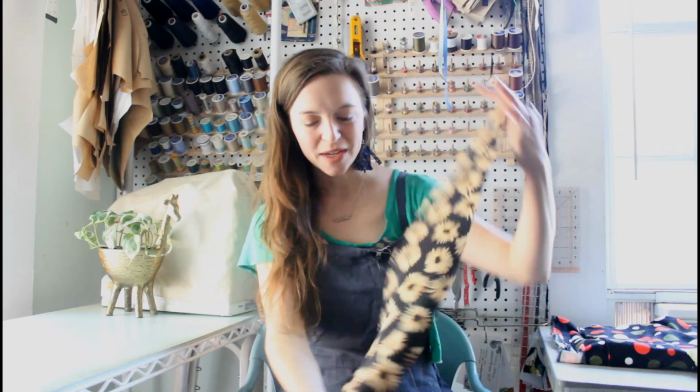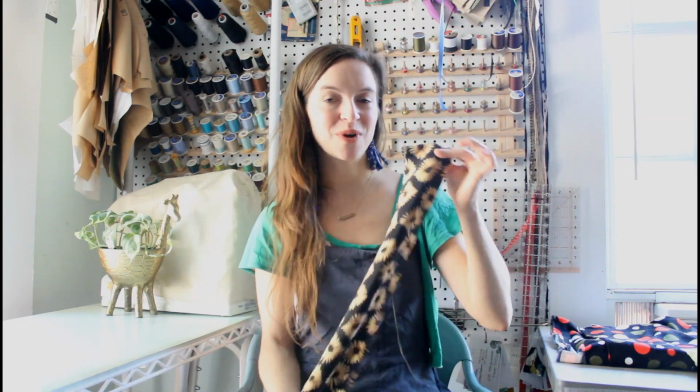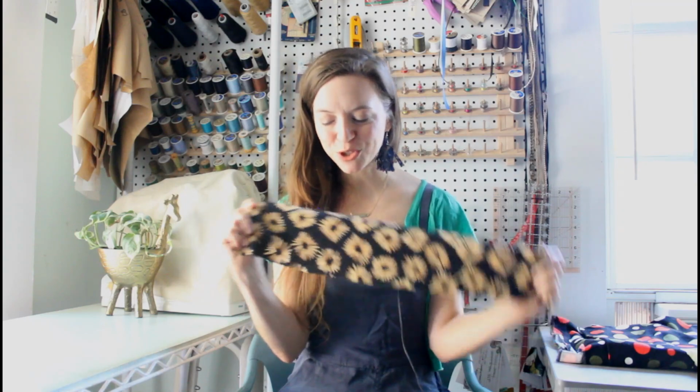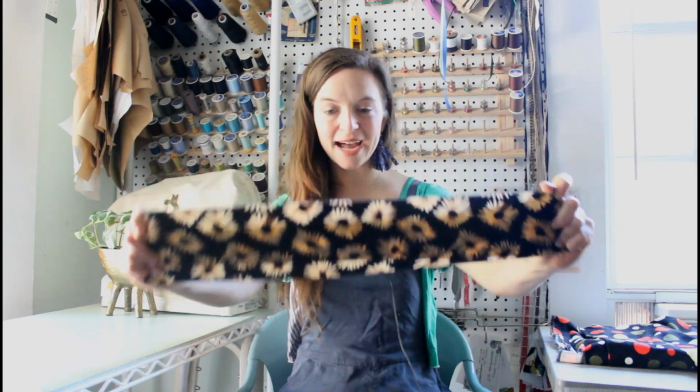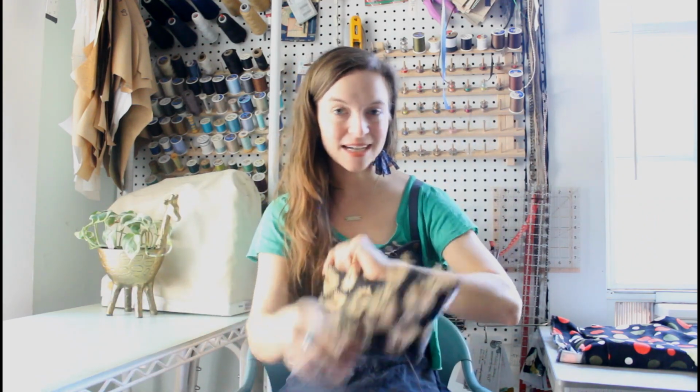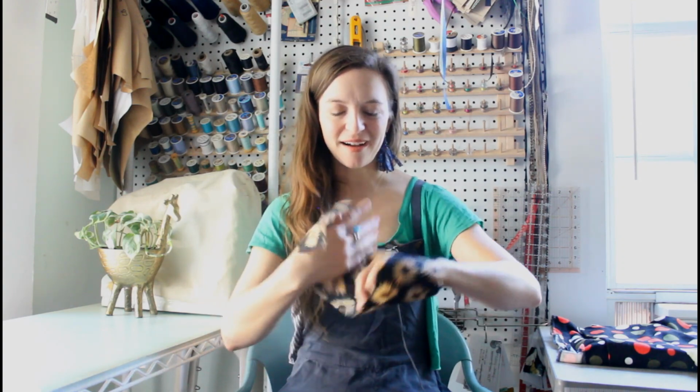That's pretty great. I was a little nervous that I wasn't going to fit my project into this fabric, but I am super excited, A, that I bought it and it's beautiful, and B, that I cut right into it right away, so it's not like living in my stash forever.